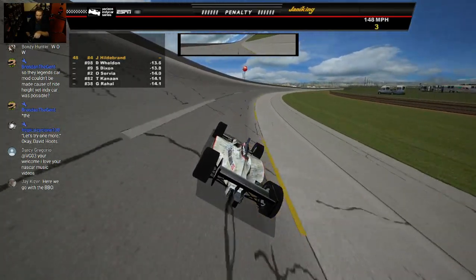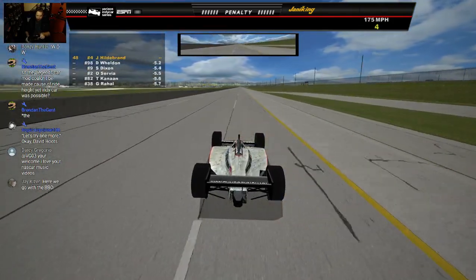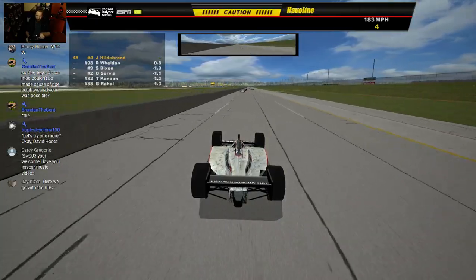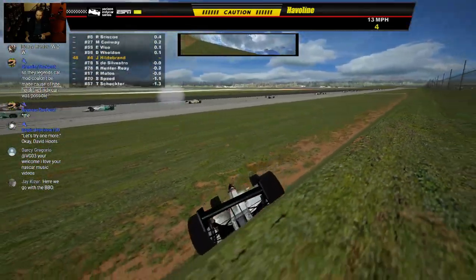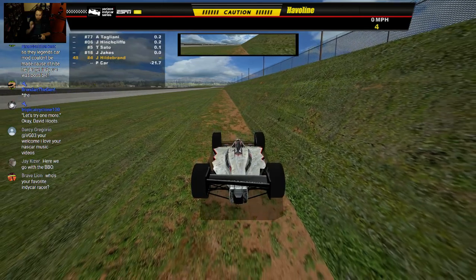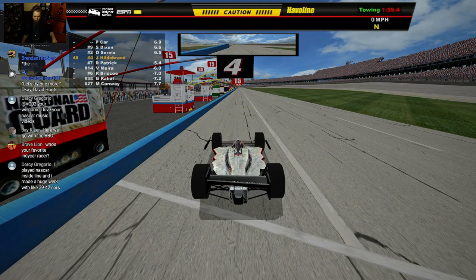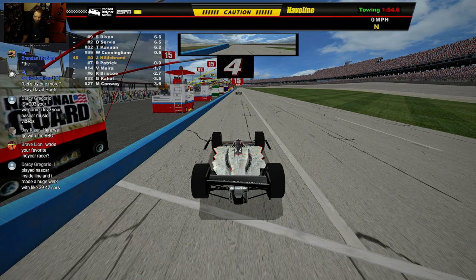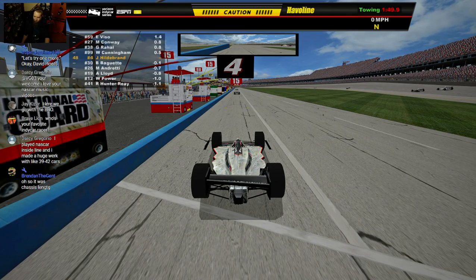Let's see if we can hit 200 before the collision. Let's go. Race back to the line. Not quite. Holy shnikes. How many made it through? Hey, Danica's in first. She made it through a wreck that everyone else is involved in. What are the odds of that?